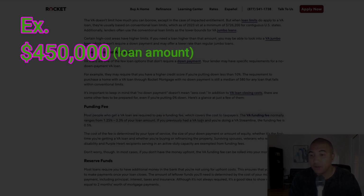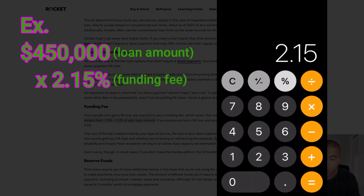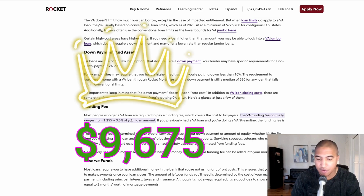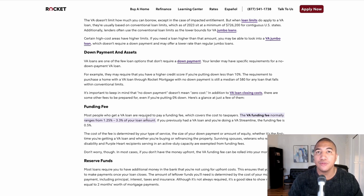Now the VA funding fee normally ranges from 1.25% all the way up to 3.3% of the loan amount. So since your loan amount is going to be the same as your purchase price in our example of $450,000, if your down payment is less than 5%, then your funding fee is going to be 2.15% of that loan amount. So 2.15% of $450,000 is going to be $9,675. $9,675 is what you are going to be paying as far as your funding fee. Now that funding fee is going to be included with your other closing costs, but you do have an option to roll that funding fee into your overall loan amount, which is going to reflect in your interest rate and your overall loan balance that is owed.